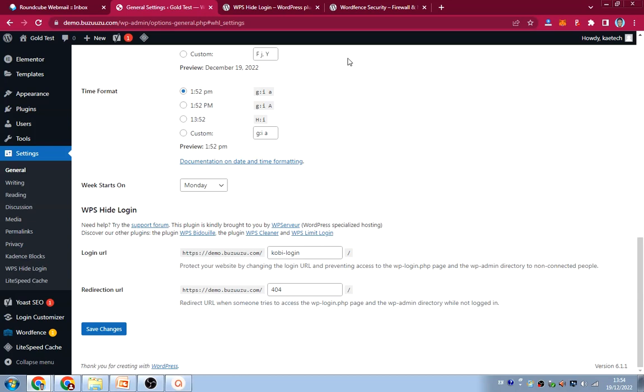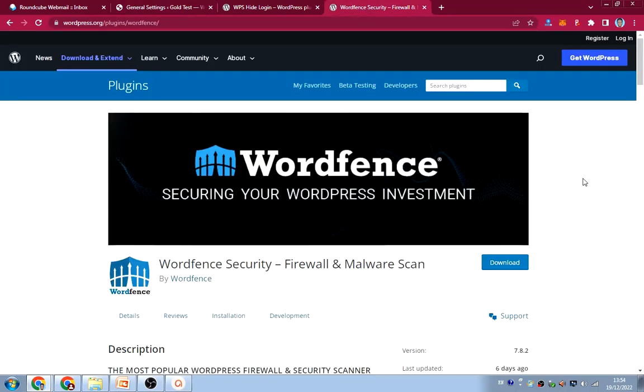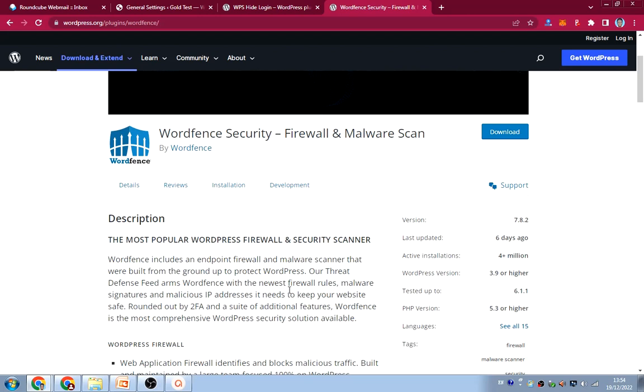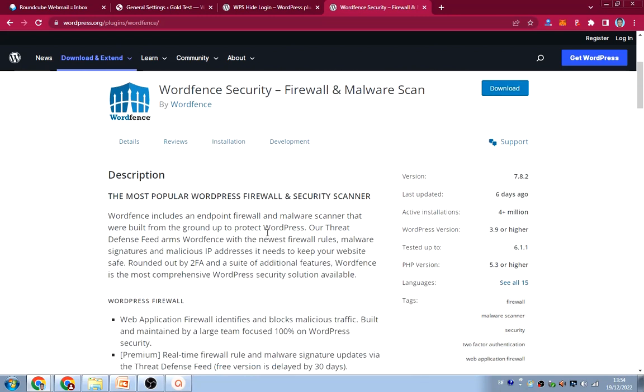Now our next one that we're going to talk about is Wordfence. Okay, now Wordfence is also a security plugin. This is the fifth plugin that we are talking about, the fifth must-have plugin. Wordfence is one of the most popular WordPress firewall and security scanners. Okay, so what does it do? It helps you solve so many problems on your website.